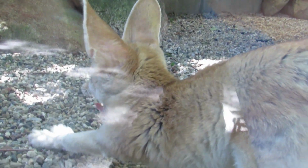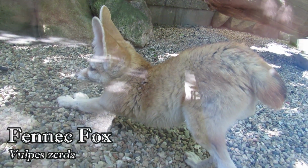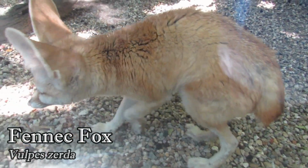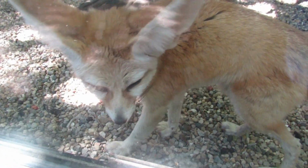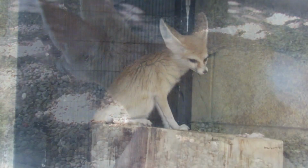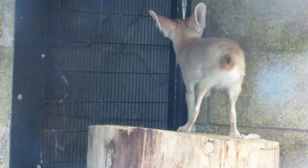Directly across from the first viewing area are 2 much smaller habitats. In the first one, I was able to get up close with one of their Fennec Foxes. Not only the smallest fox, but also the world's smallest canid. They usually weigh only 2 or 3 pounds. The one thing that is big about them is their ears, which are used to help radiate heat and keep them cool in the deserts of North Africa.